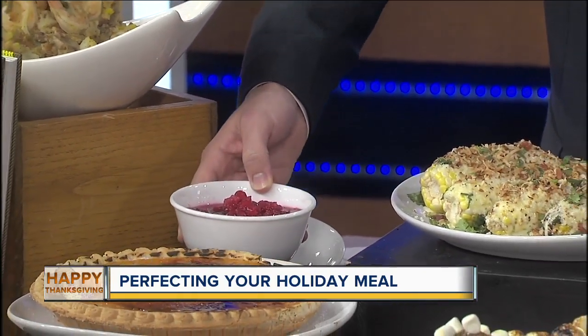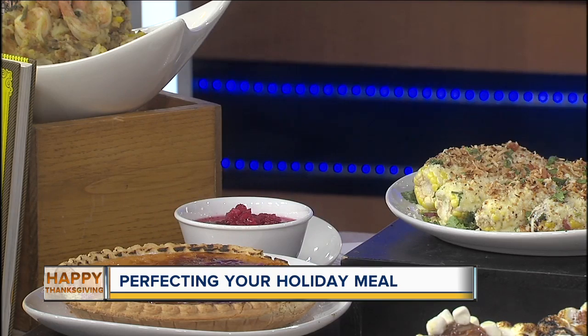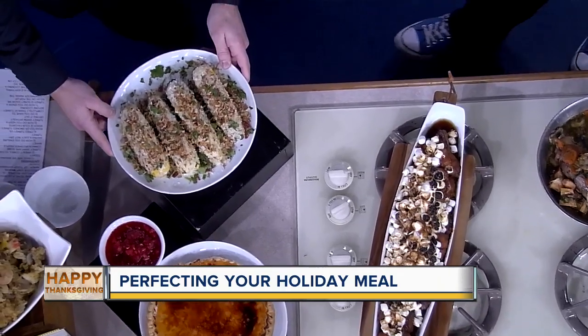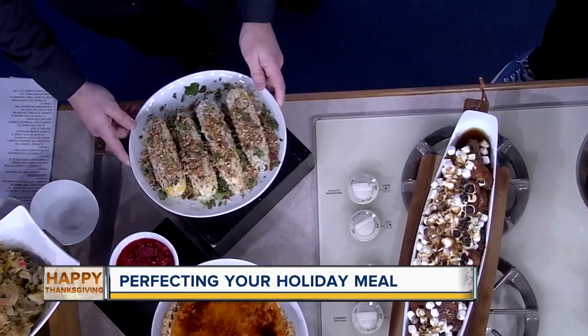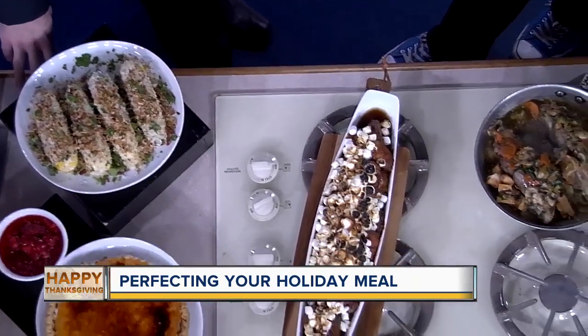One of our favorite dishes at the restaurant is kind of like a Mexican corn, but Caribbean style. Oh, that's corn. Corn on the cob, and we have a little garlic aioli on there, a little queso fresco, a little coconut flakes, cilantro. So a little something different for your family. And then we have our sweet potatoes, topped with a little marshmallows and then brulee. With the marshmallows, right? Yep.